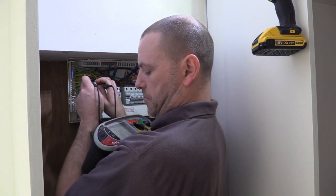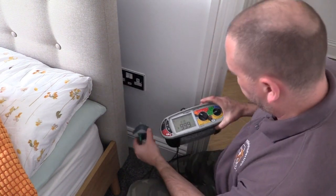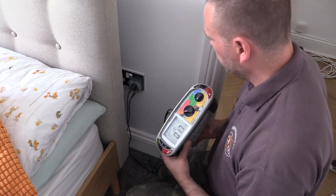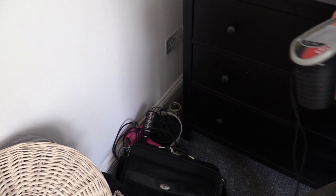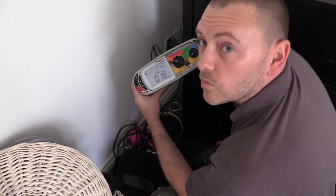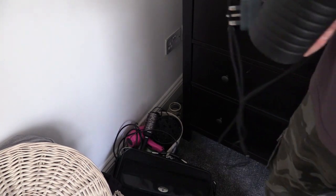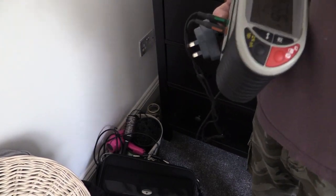So live to earth crossed 0.18. Again, check every socket. So live earth now. And look at that, 0.18, brilliant. So again, I'm going to check every socket, make sure they're all substantially the same. Next one. 0.18, 0.19, that's a good one. And so on. Just write all these readings down and we're going to record the highest one.